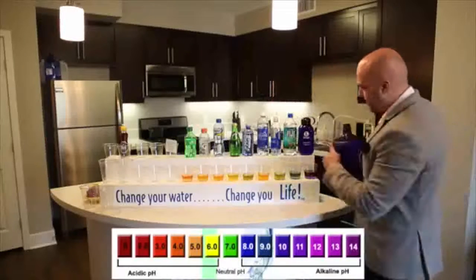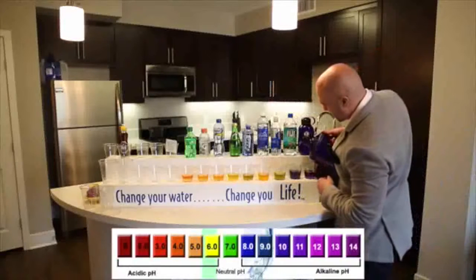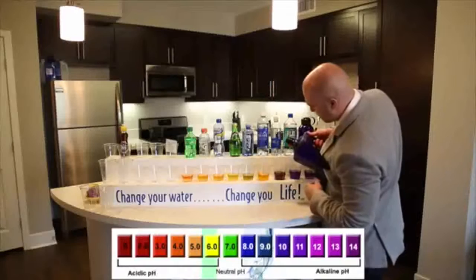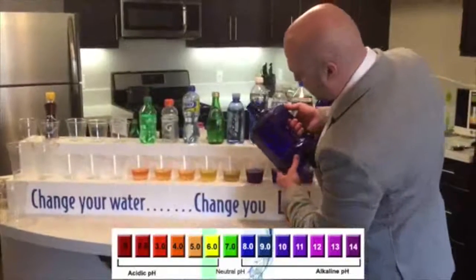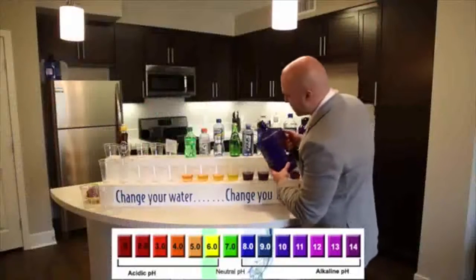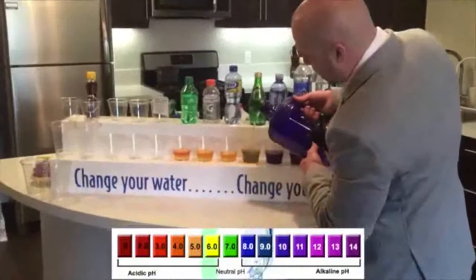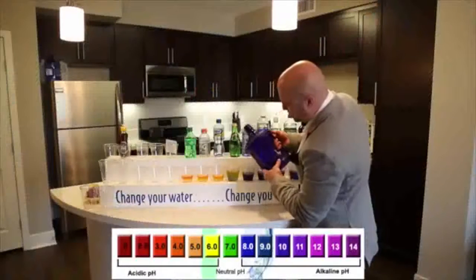And actually watch what happens when I pour 9.5, which is the living water, in each one of these containers. It will actually alkalize all of the waters. And that's what we're looking for. We're looking to alkalize our body from all the acidity it's taking in. Now watch very closely to the Perrier, it's what I love the most. It's actually going to try to alkalize it, but the carbonation in Perrier turns it right back to acidity.